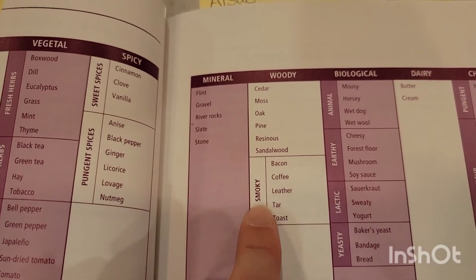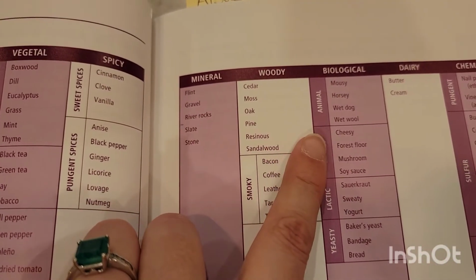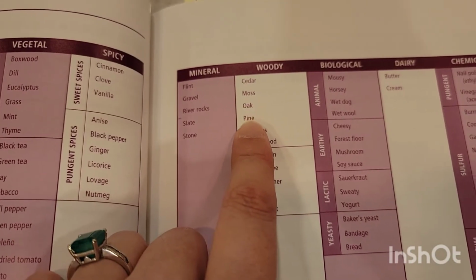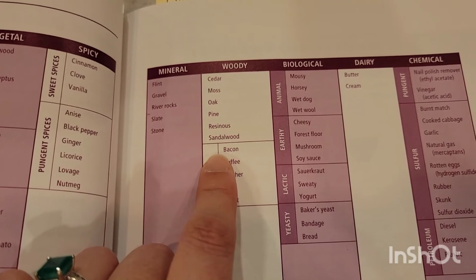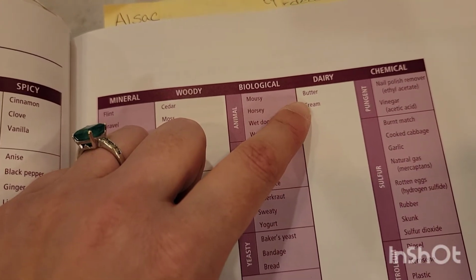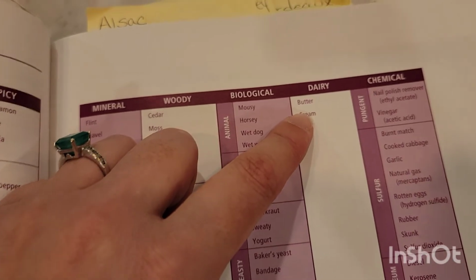If I were to say a woody flavor, I would say maybe cedar, maybe a hint of oak, because it is done in an oak barrel. And you could possibly get a little hint of butteriness from the oak barrel itself.